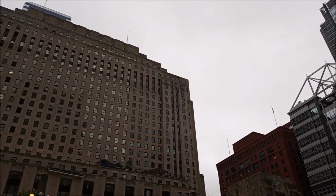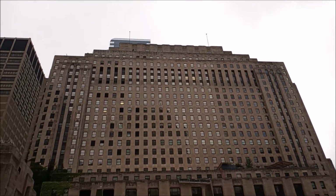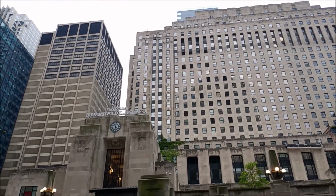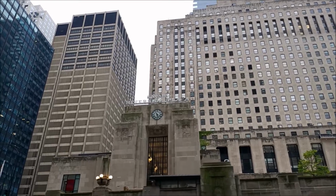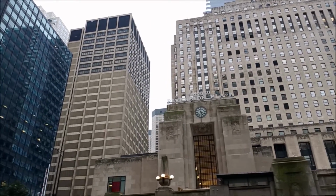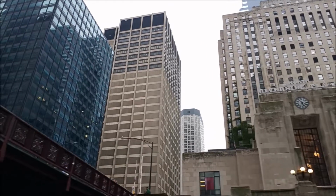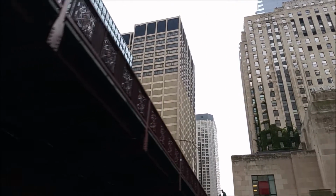To our right, we've got 2 North Riverside Plaza, completed by Holabird and Roche back in 1927. One of the first buildings erected over the rail system. It was used as a concert venue, and up into the year 1971, home to the Daily News printing press. It is now home to one of our Wendella water taxi stops, ladies and gentlemen.